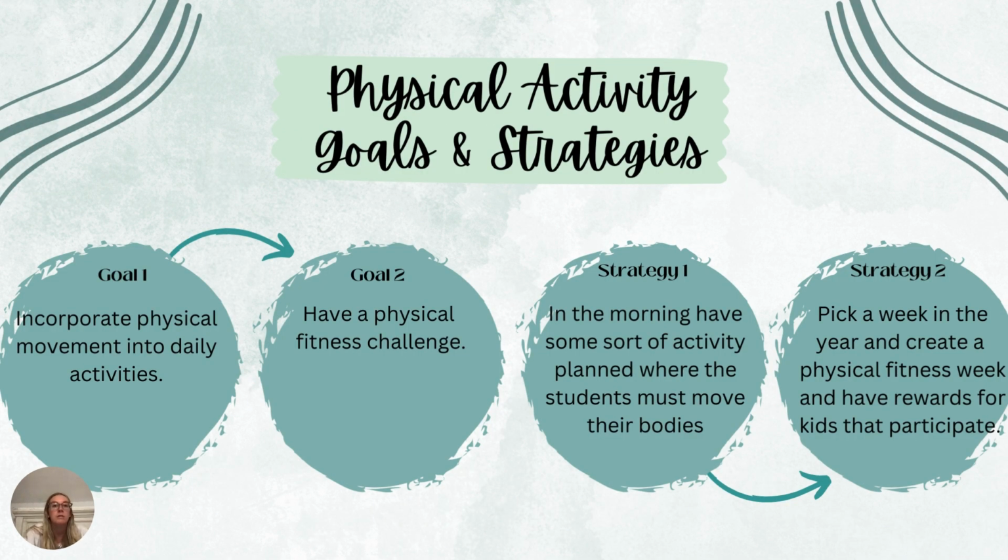So next is physical activity goals and strategies. So goal 1 is incorporate physical movement into the daily activities. So what I would do is in the morning have some sort of activity planned where kids can just get up and start moving their bodies, and that'll promote the healthy habit of doing things in the morning that get your body up and moving and ready to go for the day, such as we do little yoga videos in the morning to have the kids just get loose and be ready.